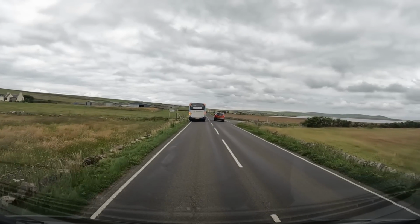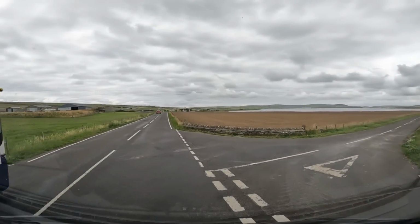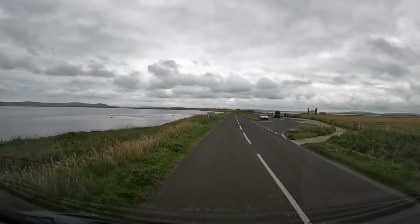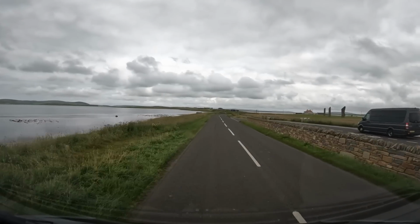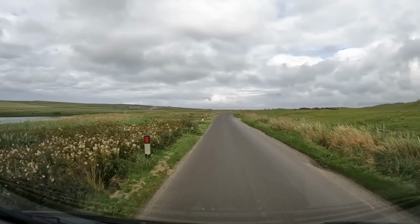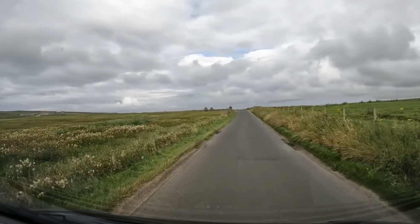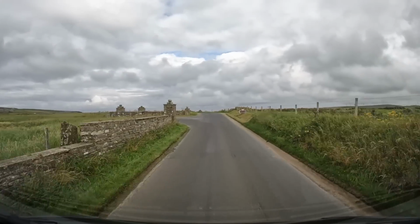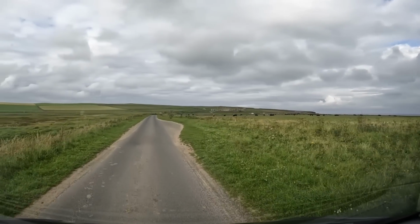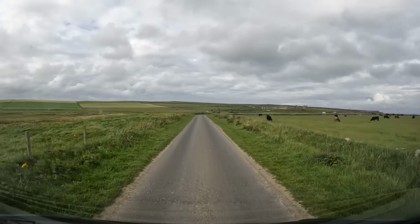What's the coach doing? Handy place for it to stop, isn't it? Stones of Stonehenge there. Oh, this is quite a long way round, isn't it? It is. So it looks like we're going to someone's front gate here. Skail House. Well, there is a house up there, isn't there? I think it looks like it's a National Trust for Scotland house. It's got a symbol. Okay.